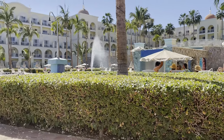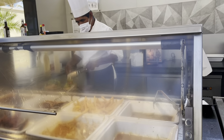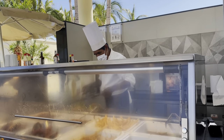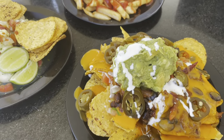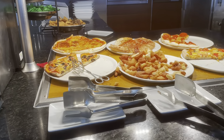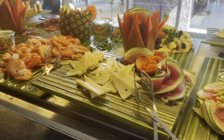You'll also find poolside waiters, a snack bar with different types of food, a nearby buffet to dine in, or you can also grab and go.